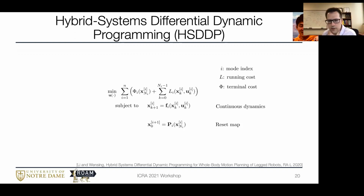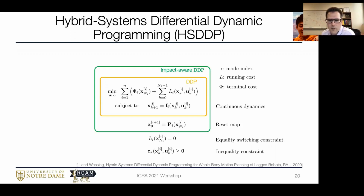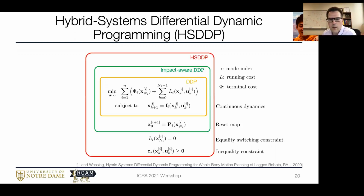DDP also just works with dynamics constraints. We're interested in incorporating switching constraints as well as other inequality constraints. And so I'd like to tell you a little bit about how we've looked at solving this, working from the inside and moving our way out. So this middle problem can be solved via DDP. When we incorporate this reset map, we've got a small extension to it that we call impact-aware DDP. And then finally, we've been looking at augmented Lagrangian and reduced barrier strategies that are inspired by some of the work of the co-organizers to help complete the picture here for the outer part for hybrid systems DDP.